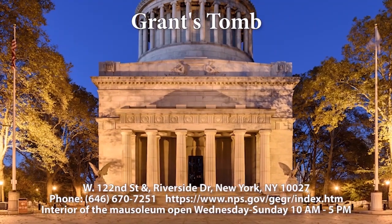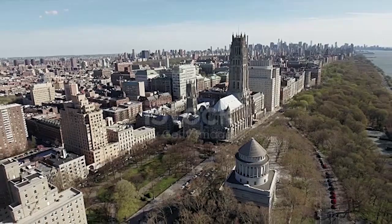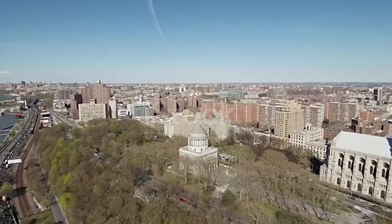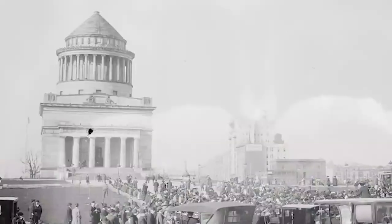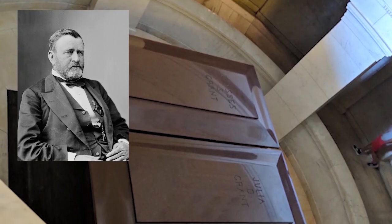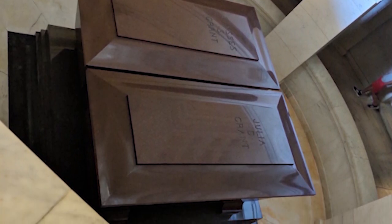Grant's Tomb, Manhattan, New York. We can't leave New York City without visiting the largest mausoleum in North America, Grant's Tomb, officially known as General Grant National Memorial. Built in 1897, it's the final resting place of Ulysses S. Grant, Civil War general and 18th President of the United States, and his wife, Julia.